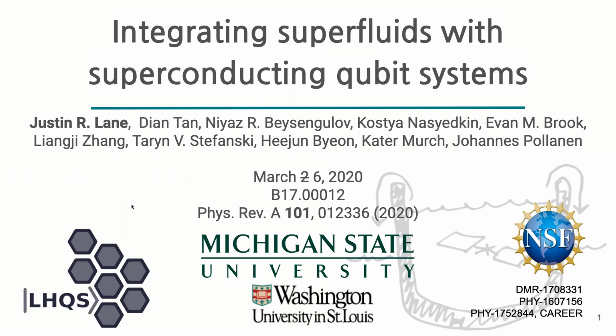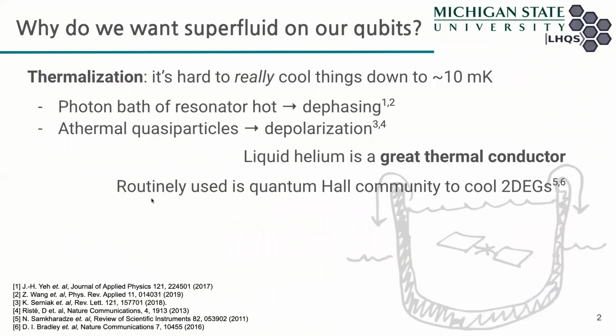This work was originally slated to be in session B17, which is titled Hybrid Systems, Electro-Optics, Superconductors, and Helium. Had you gone to this session, you would have heard a lot about superconducting qubits and superfluid helium. I'm going to talk today about our work putting those two systems together. A natural question to ask is, why would we want to do that? Why do we want superfluid helium on superconducting qubits? I can give you two concrete answers.